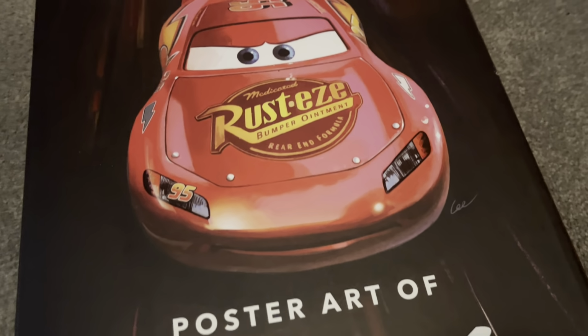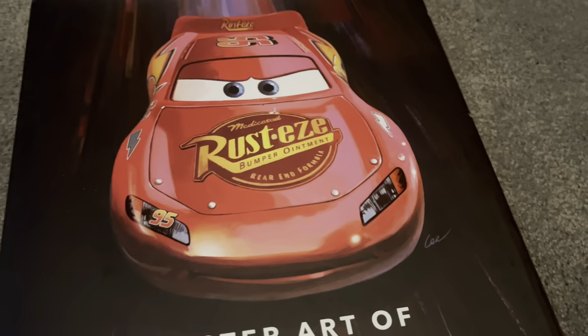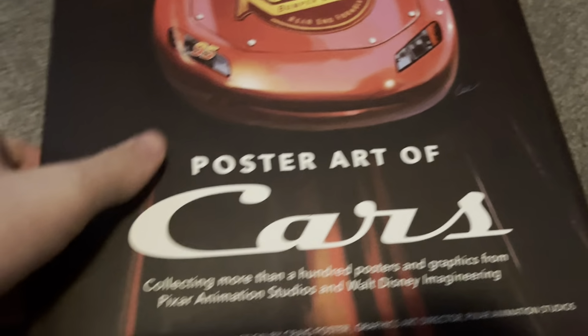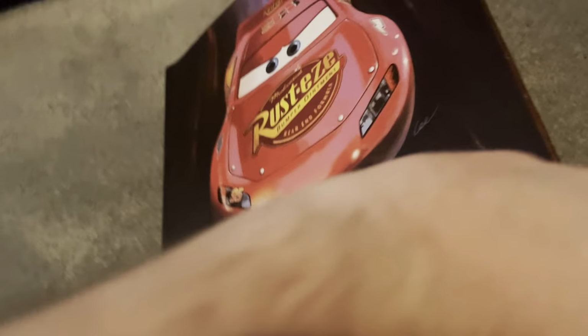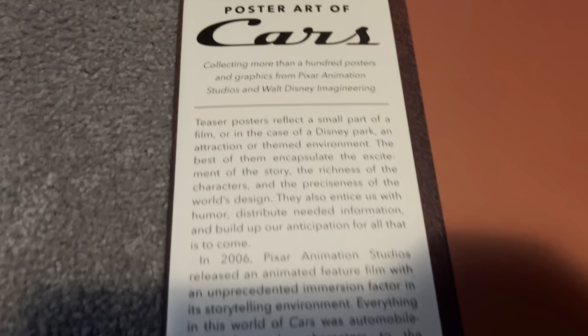My friend Trunk Fresh Green 34 also made a pretty good video on this book not too long ago, so make sure you check that out as well. He goes pretty in depth. I did get this book for Christmas. I went over like one page or two in my Christmas haul video.